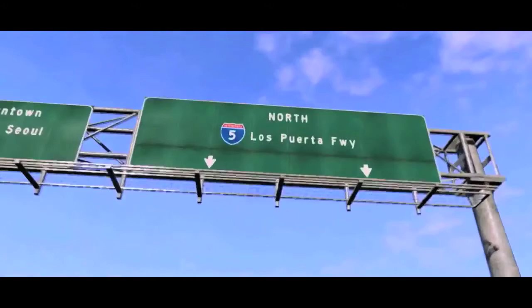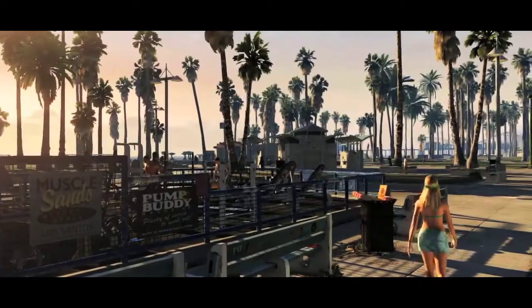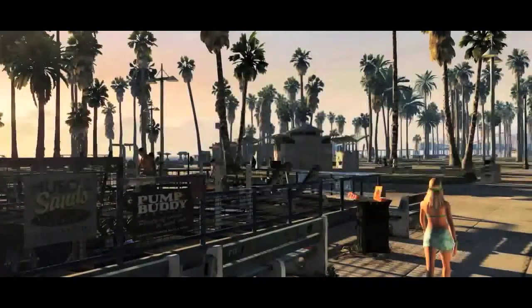Yes, the I-5. In this case, the Los Puerta freeway. Obviously, I-5 is one of the main freeways that joins Los Angeles and San Francisco. Muscle Sands, which is inspired by Muscle Beach. Yes, Muscle Beach. This is also in Venice.